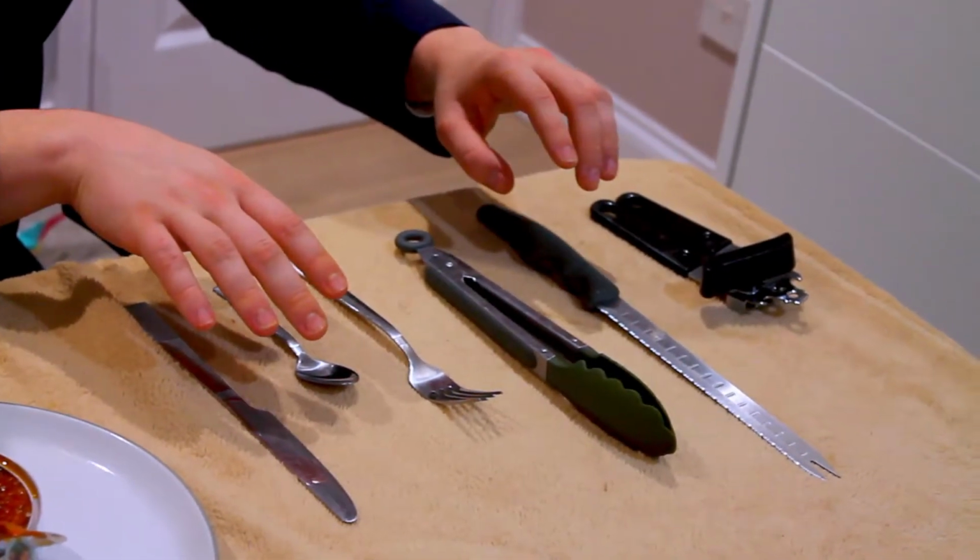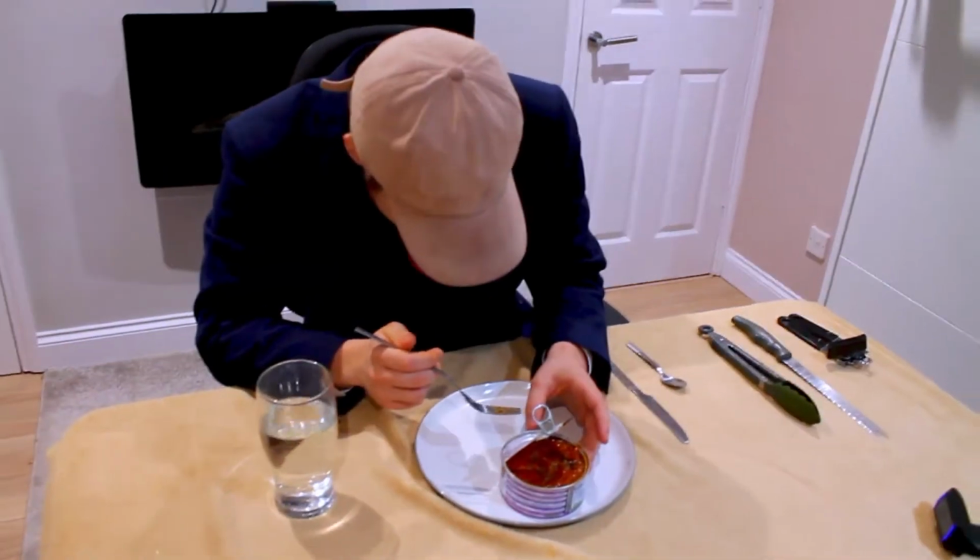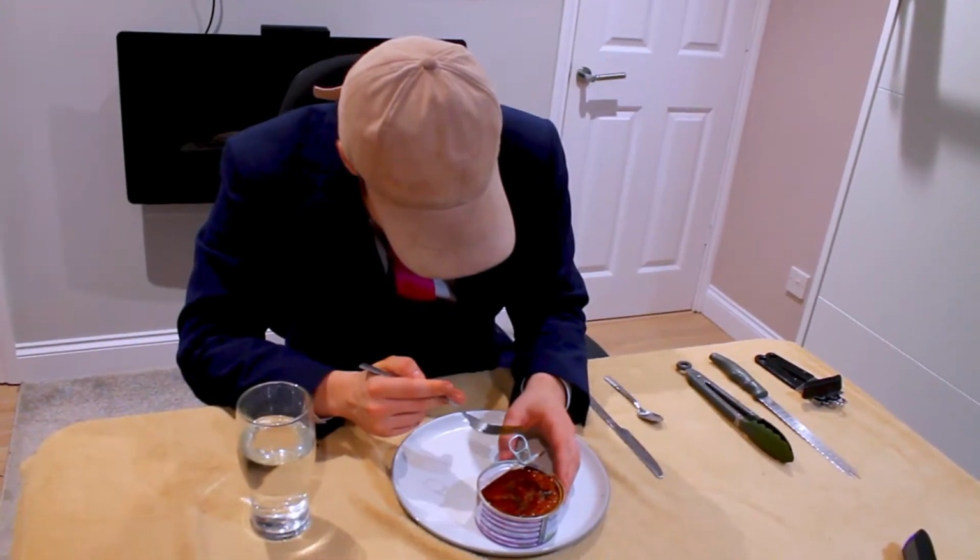I think I'll use this one. So, it's got a very tomatoey smell, first of all. Not pungent, not unpleasant, but a tomatoey smell. Tastes the best of Greece.